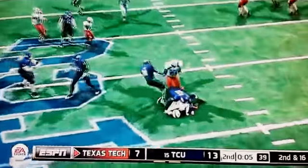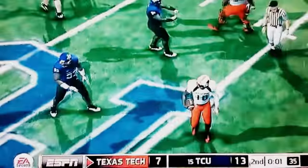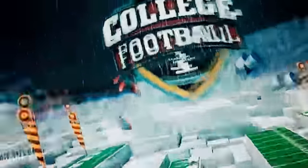And they get the sack. It's like they ran out of time. Defensive dominance through two quarters of play. We go to halftime. The Horned Frogs in front by 6.